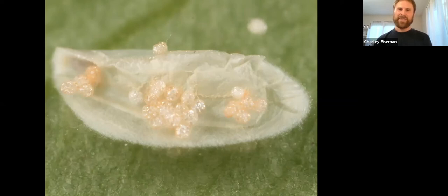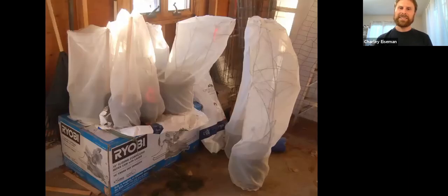what we came up with as a way to try to rear this was to flag a bunch of plants that had the leaf mines on them. And then Julia went back in December and dug up some plants and made these neat little bags for them that we kept in our shed over the winter. And then we brought them into our kitchen in the spring to see what bugs would emerge. And some interesting bugs came out of the soil, but we didn't get any moths. So we were kind of out of luck.